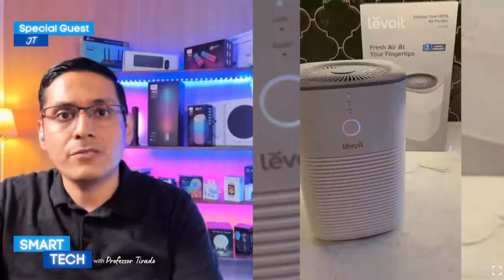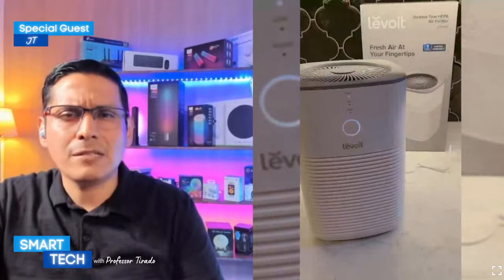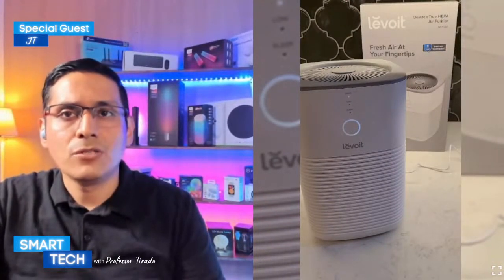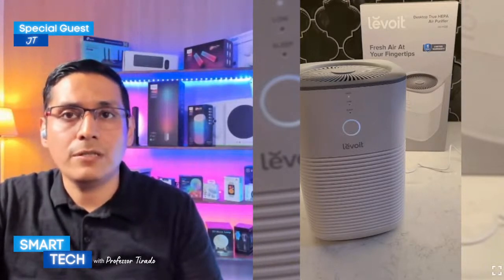And it also comes with a smart control and indicator for replacement filters. The filters last about 6 months. Don't use it more than 6 months. So 6 months is more than enough. So if you're interested in this air purifier, you might want to place this in your shopping cart.